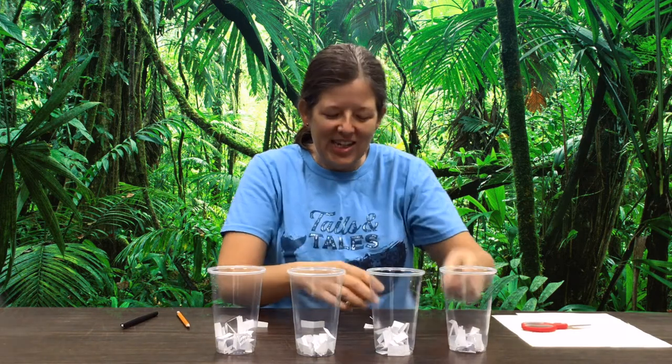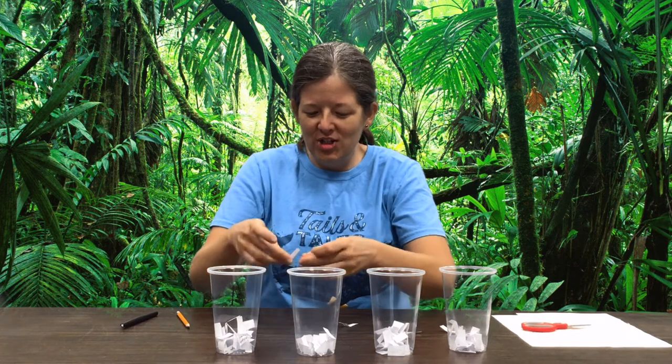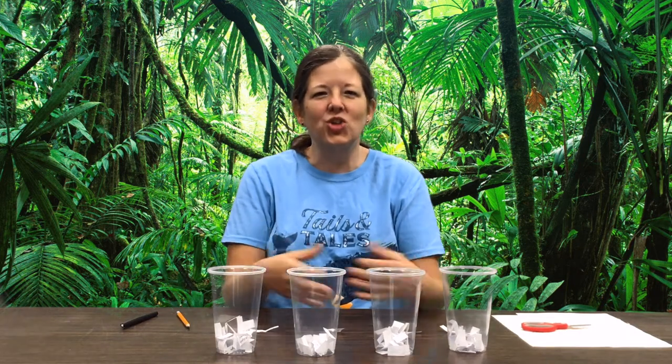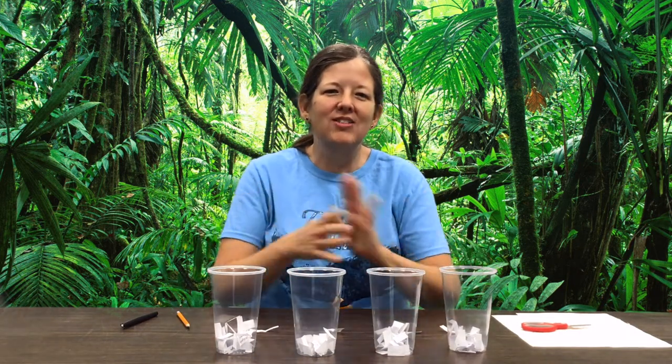A tiny swimming marsh hamster. So a tiny swimming marsh hamster. So now all I have to do is draw a picture or write a story about this amazing new creature. The possibilities are endless.